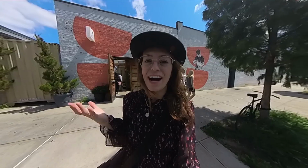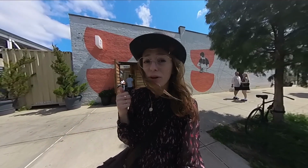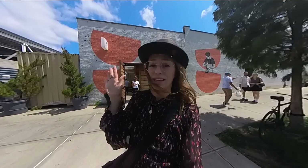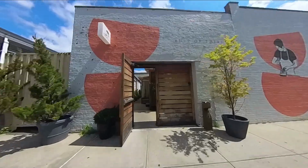It's pretty quiet on the outside of this restaurant on the street. Actually, it's very quiet, especially for a Saturday in New York City. But a lot of people have gone in since I've been out here filming the exterior and taking pictures. So let's head in and hopefully there's not much of a wait.